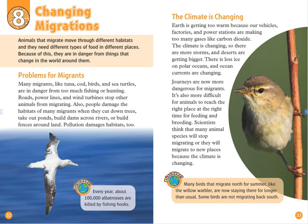Discover. Every year, about 100,000 albatrosses are killed by fishing hooks. The climate is changing. Earth is getting too warm because our vehicles, factories, and power stations are making too many gases like carbon dioxide.